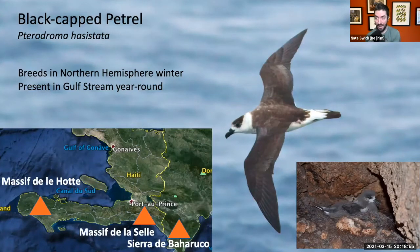And it wasn't until much later that they were discovered to be these pelagic species that were nesting in cloud forests of Haiti and the Dominican Republic, which is remarkable. They nest in the volcanic cracks and crevices. You can see the nesting bird there on the lower right. That's a baby black-capped petrel. So we're very interested in these birds in North Carolina.